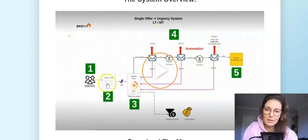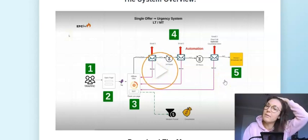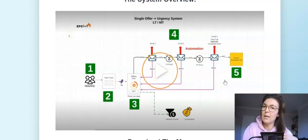And then the opt-in page takes the traffic to the affiliate offer, and then they either buy and you get the commission, or if not, you will have an automation system using Aweber. And it's very cool that the free Aweber account comes with the automation, because GetResponse does not.